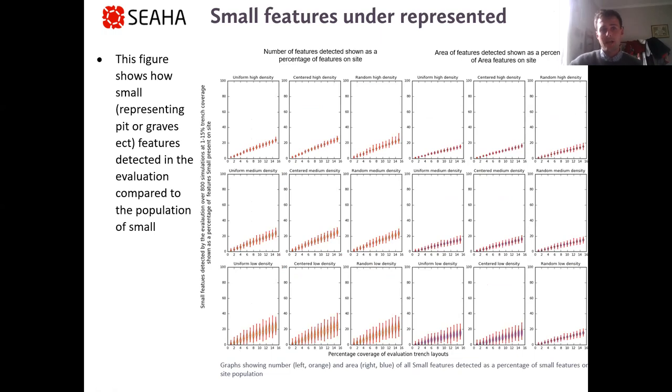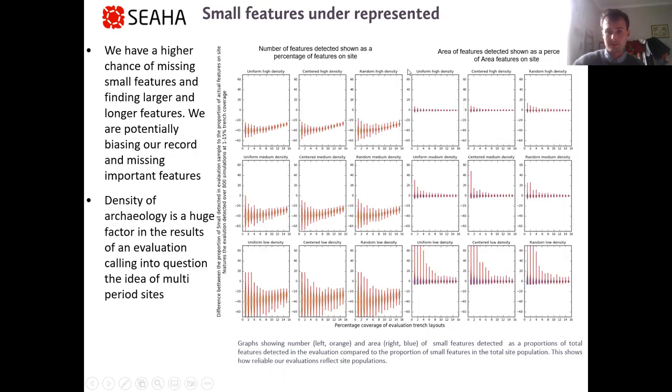Likewise, we see that small features are much less detected, although we see that their detection increases with coverage. There's not the same flyup as with long features, such as ditches. And then again, if we look at these small features as a proportion, we actually see an underrepresentation in our sample.